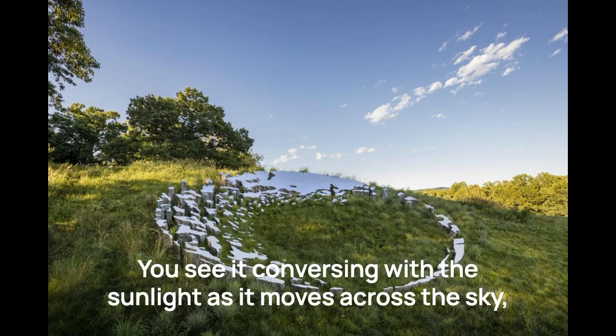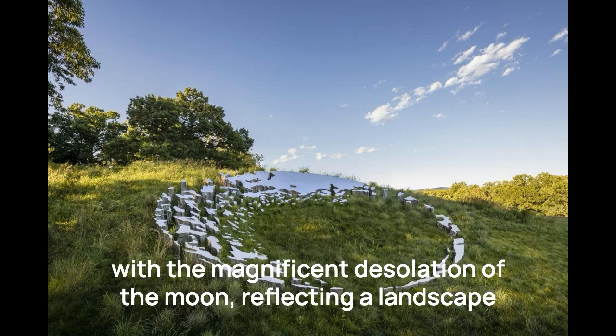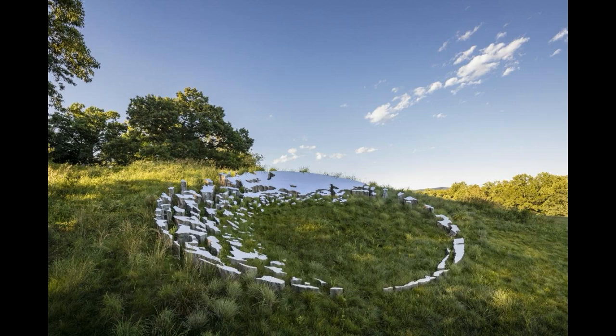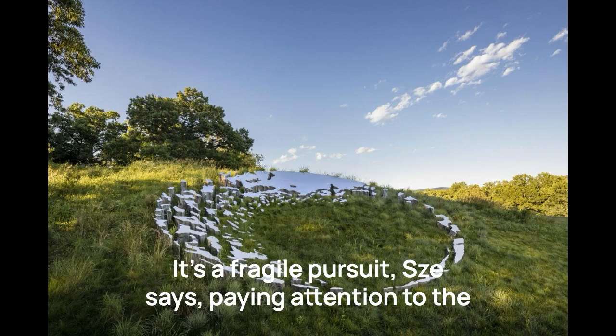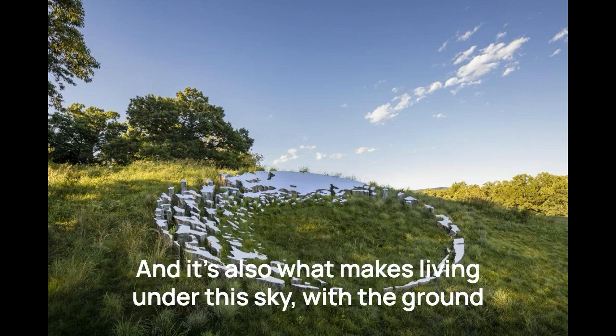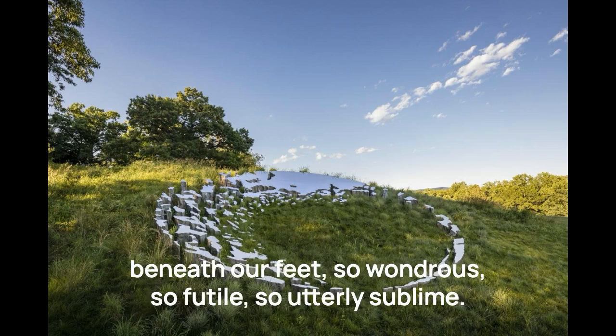You're seeing it converse with the sunlight as it moves across the sky, with the magnificent desolation of the moon, reflecting a landscape that's forever in flux, teetering between extremes, tangible as moon rocks and always beyond our grasp. It's a fragile pursuit, Z says, paying attention to the world like this, to the world paying attention to itself. And it's also what makes living under this sky, with the ground beneath our feet, so wondrous, so futile, and so utterly sublime.